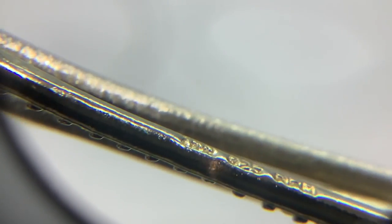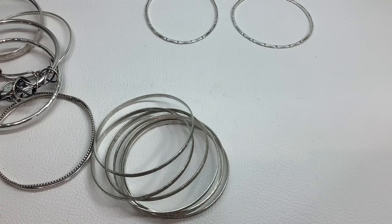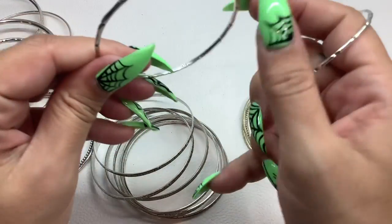Guys, this is so exciting. God knows what the rest of that says. IMAI, I think. FRM or FFM or RFM, something like that. Okay. And then we got these two that are left. Yep. And there's a 925 there.